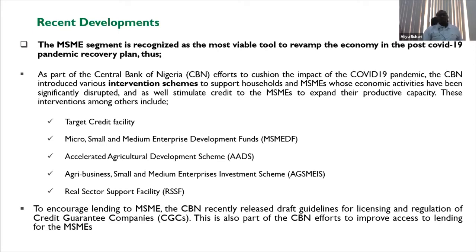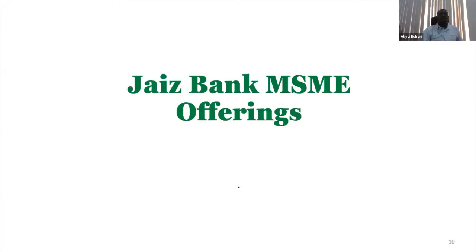To encourage lending to SMEs, the CBN recently released draft guidelines for licensing and regulation of credit guarantee companies. We have the impact credit guarantee. This is also part of the effort of the central bank to improve access to lending for SMEs. So we've been able to look at what the government is doing, and what, of course, SMEDAN on its own part has, a number of financing options.